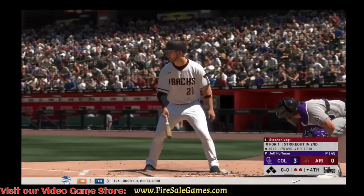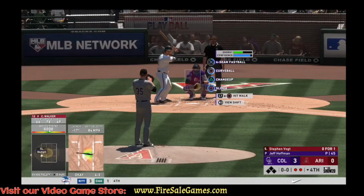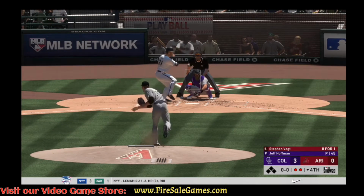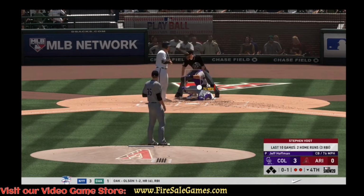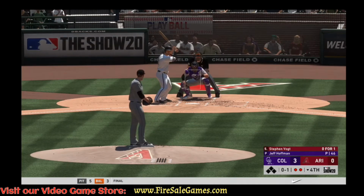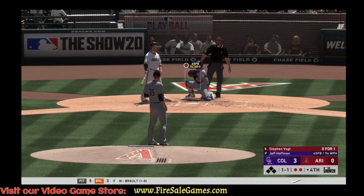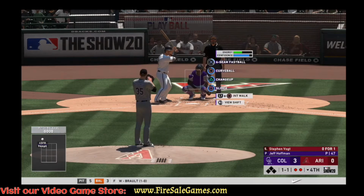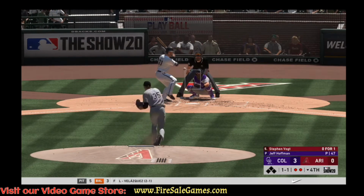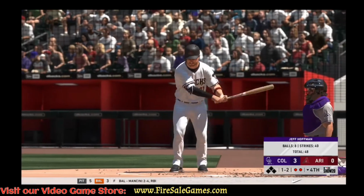Now at the plate, Stephen Vogt. He'll look to bounce back after striking out his last time up. First pitch on its way. Curveball looked at here for strike one. No runs, 2 hits, no errors so far for the Diamondbacks. And this is high, a ball and a strike. One and 2 now. Probably better that he let that pitch go anyway.